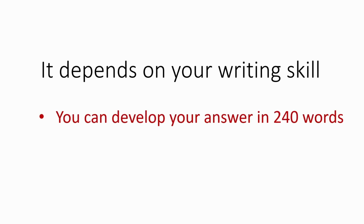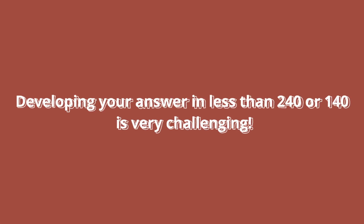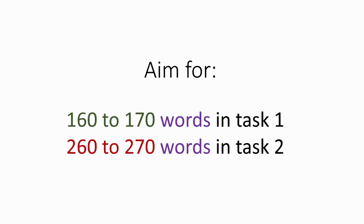So you can write less but still be able to do a great job. But with any more or less, this will become a very difficult task. It's very challenging. So what should we do then? You should aim for 160 to 170 in Task 1 and 260 to 270 in Task 2. Try not to write more than these.